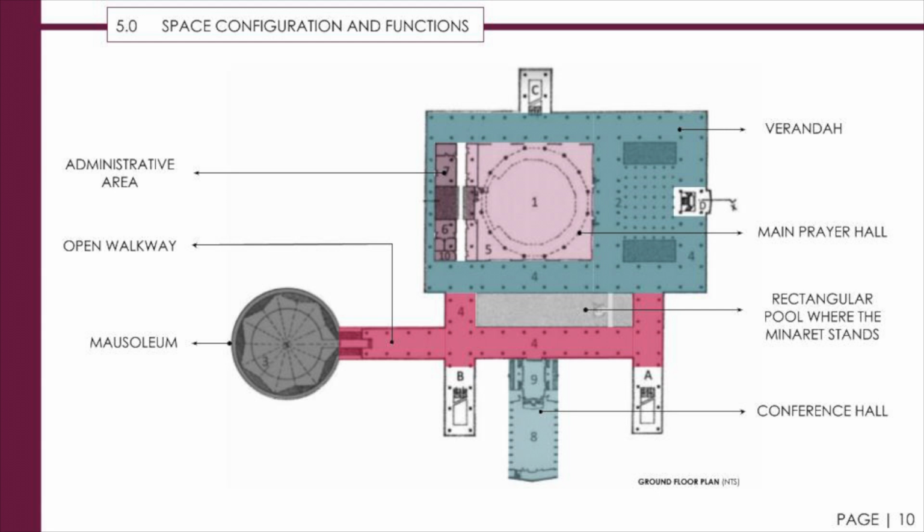Topic 5.0 is on the space configuration and functions. Here is the ground floor plan, color-coded, with the different spaces in the National Mosque.